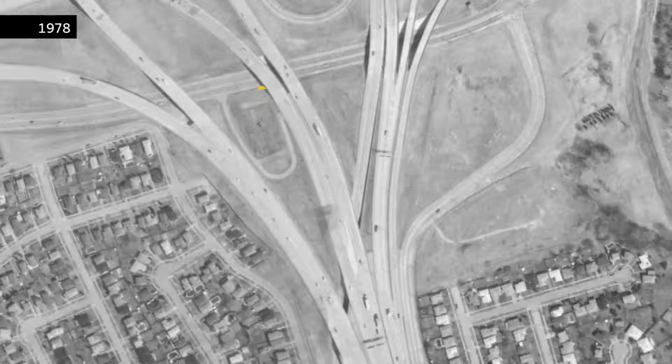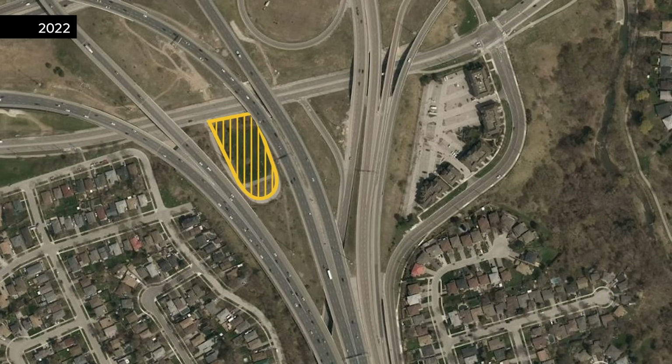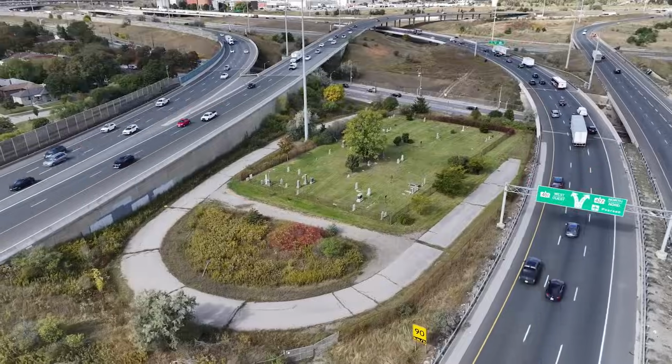The place where they were planning to put Highway 401, or what we know as Highway 401 now, and 427 happened to intersect right here in this community of Richview. Some of the people who were buried here, their loved ones did move them on, but many people chose to keep their families here, and the highway just sort of wrapped around it. So that's how we've ended up in this strange situation.